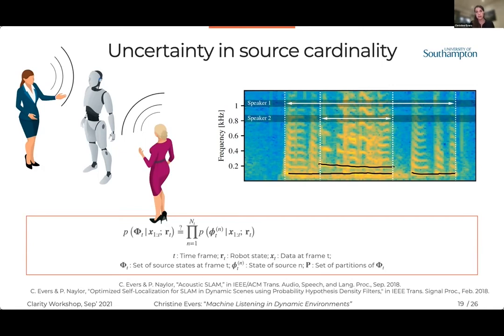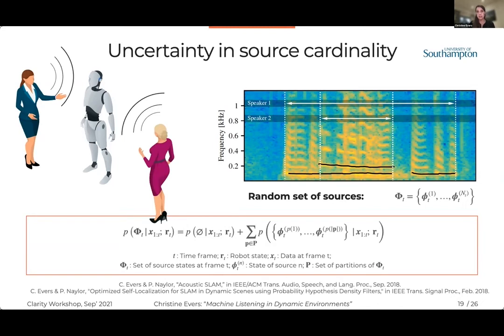So rather than modeling our joint PDF of the set of sources as a product of statistically independent sources, we need to deal with a random set of sources where the number of the sources as well as the states are unknown. What that means is that at every time step, we need to explicitly enumerate all hypotheses that there might be no source at all, there might be a single source, or there might be any combination of previously active and newly active sources in the scene.